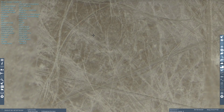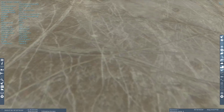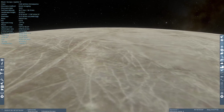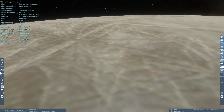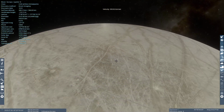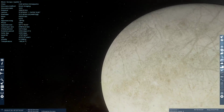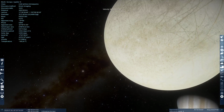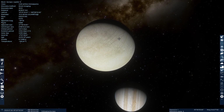And so it's limited to a certain resolution. They were likely taken by the Galileo spacecraft, which was in the early 2000s, I believe, that went by Jupiter. Currently, there's a spacecraft called Juno that's flying around Jupiter, taking pictures and flying in to the planet really, really close. There it is. So that is Europa.